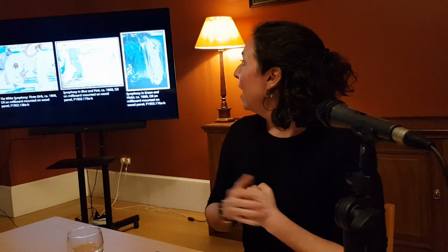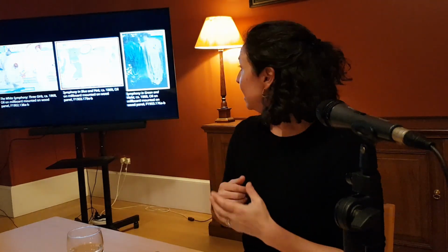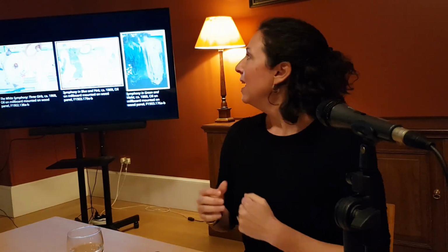He has, thanks to Leyland, some advances in order to create a commission that he calls the Three Girls. This is meant to be essentially the apotheosis of artistic practice for Whistler. It's something that he labors over constantly. It's something that we have on view in studies.